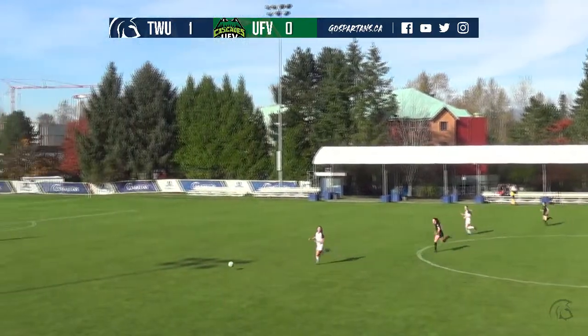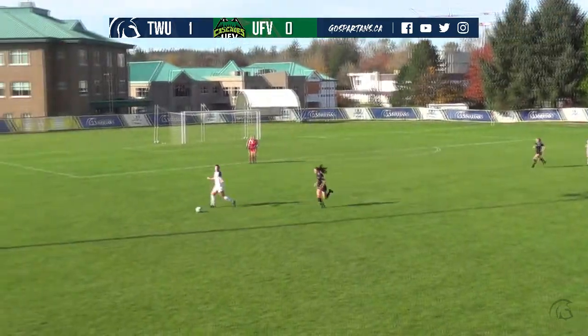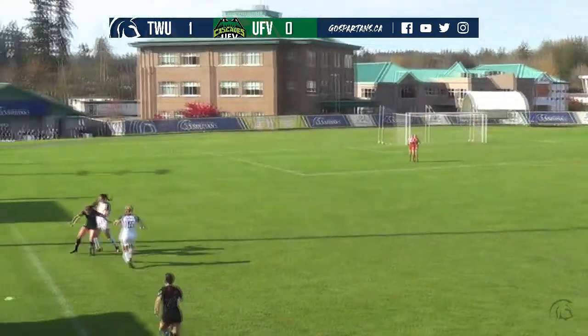Back to midfield. Here's Hicks chasing for the ball. She might play it back for Miller. She opts not to, and just plays it up ahead. Good header there by Taylor Nikic.